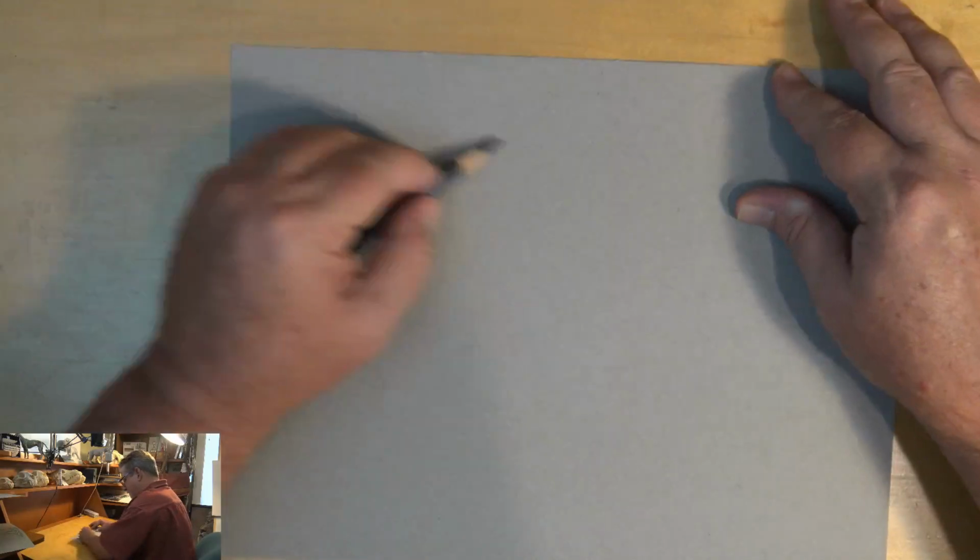All right, orangutan. Twitch drawing suggestion: the quick brown fox jumps over the lazy dog. That is a good one, and I will do that one, but I'm doing the orangutan right now. I just want to do a caricature.